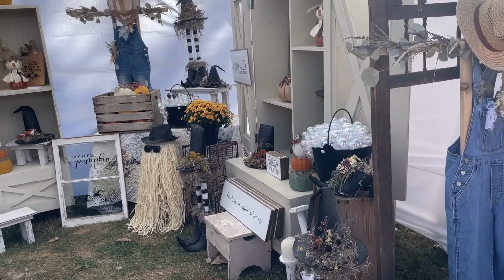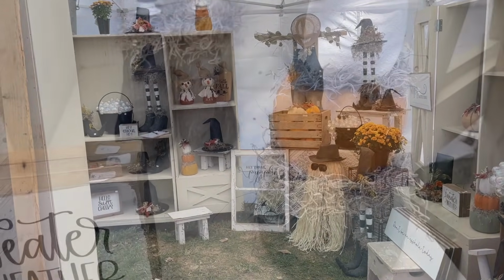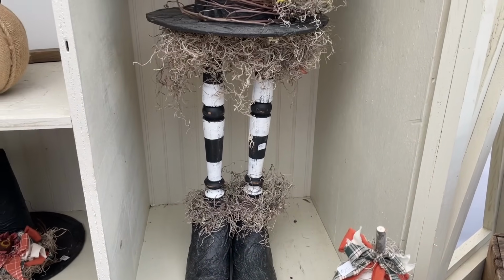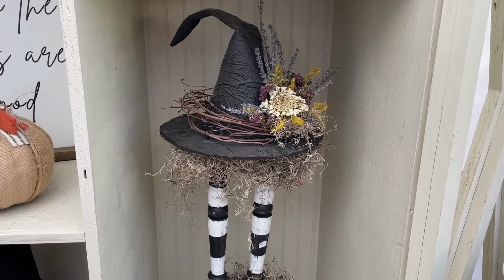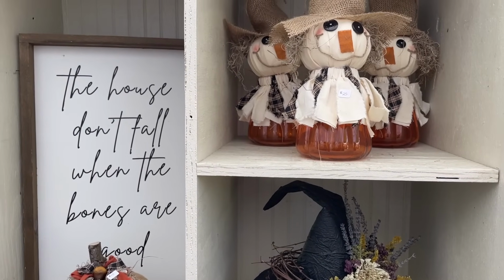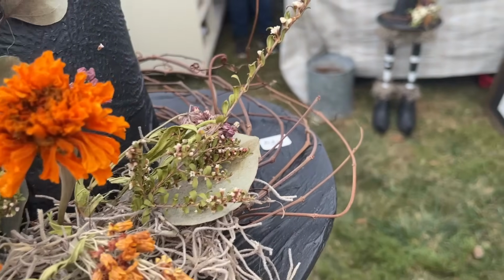I get so excited every time I see this fall booth. I love it. She has the most unique witch hats. I actually bought one last year. They are so fun and different, and I just love all the dried florals. You are going to love this booth. It is so fun, especially since it's a little bit different than your typical Halloween decor.